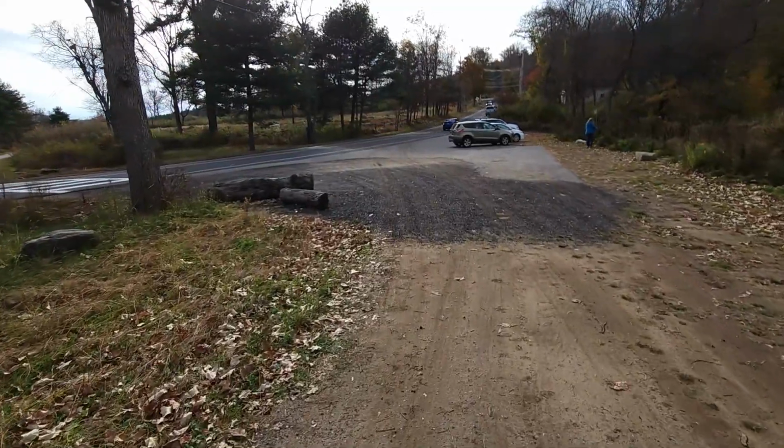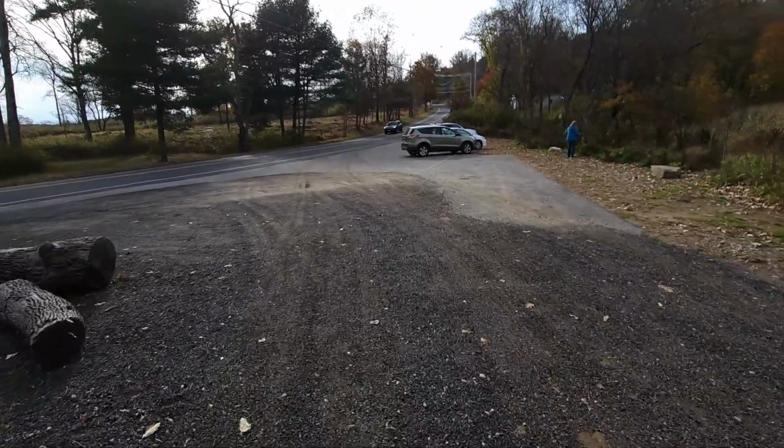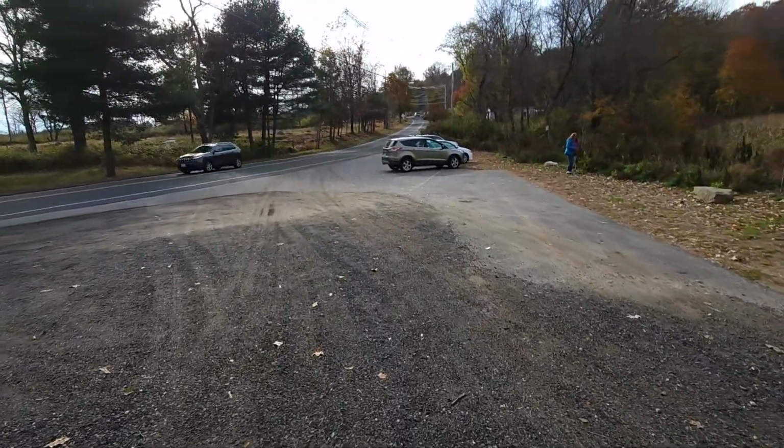And here we are back to the parking lot. I'd say there's parking for probably about 8 cars here.